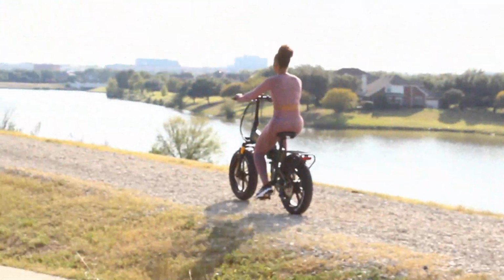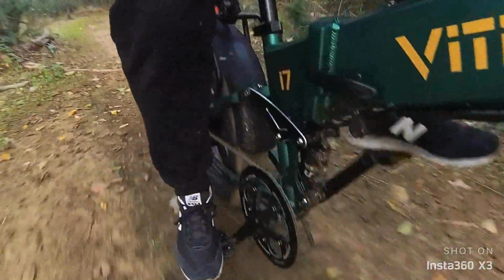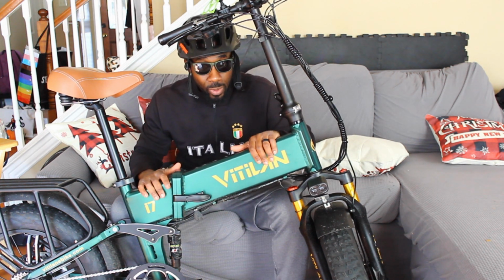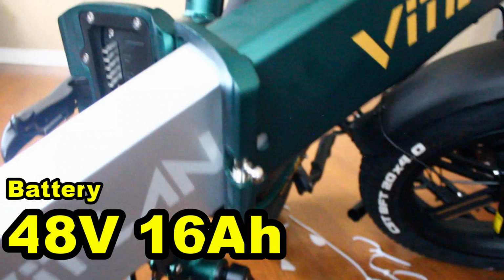This bike can fold. It has dual suspension. Dual suspension makes it feel like you're riding on a cloud sometimes, even when you're off-road. It has all of these bells and whistles like a horn, turning signals. You can even adjust your brake from your handlebar here. You have adjustable suspension in the front. It goes 31 miles per hour and 50 miles per charge. It has a removable 48 volt 16 amp hour battery in the body here.